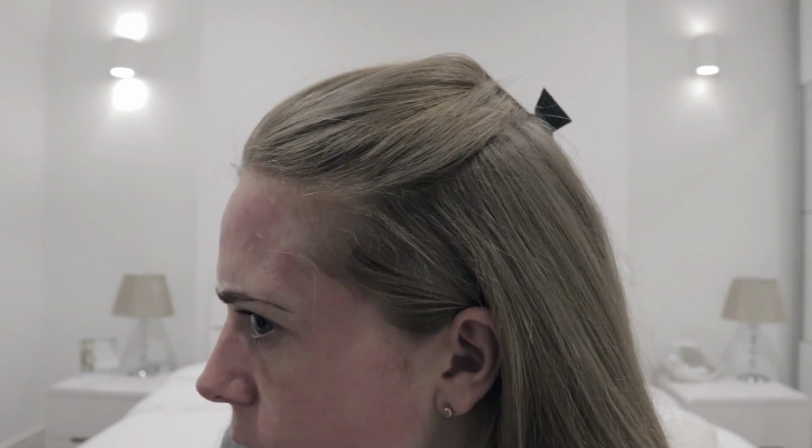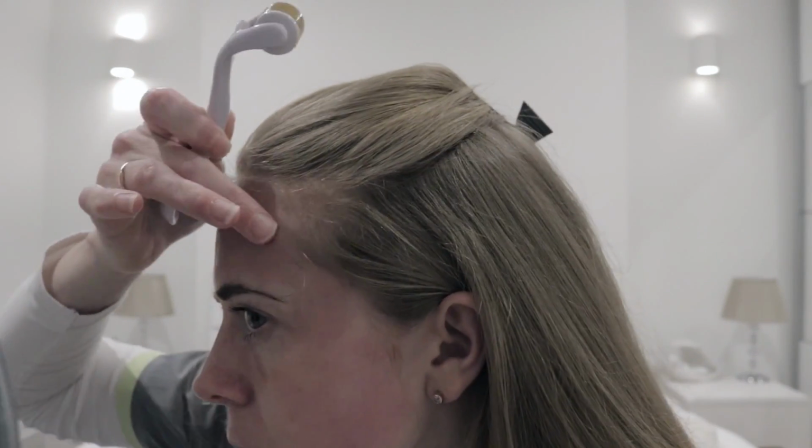So you can see there, we've got some nice, even redness going on everywhere. At the very end, any gaps that you haven't covered, you can then go back over and make sure to get them just at the very end. But you definitely want to be giving it a couple of minutes, because it sometimes can take a few minutes for the redness to actually surface, for you to see it on your skin.